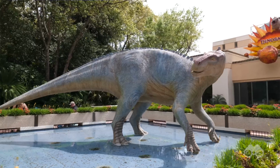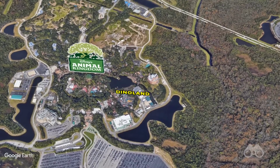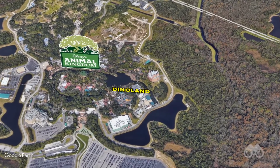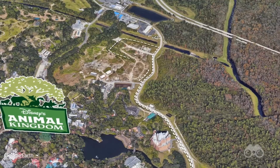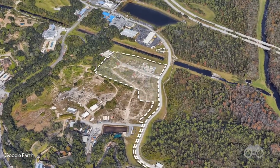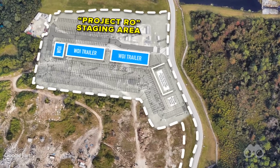You guys, you might need a second to process this. It's not your imagination. It's too early to be April Fools. We finally have the first permits for a new major parks investment coming to Walt Disney World. Not ideas, but finally some actual plans.